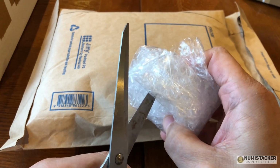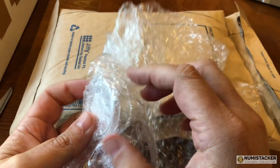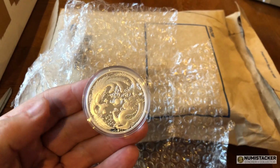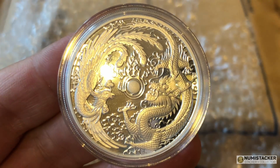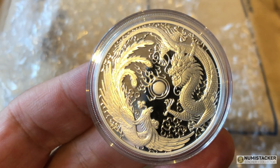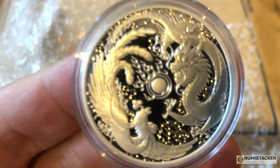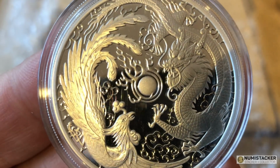But before then, I've got another little variation to show you, which is the 1-ounce proof Dragon and Phoenix coin. And this one is the same kind of design as the original Dragon and Phoenix, but it's a proof limited edition coin. 2,500 of these were minted. I think it looks really nice. You can get these quite easily. I think there are some of these still around.